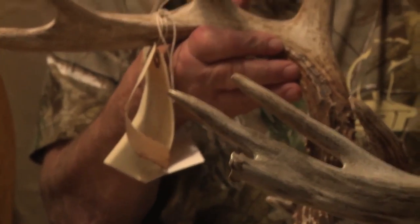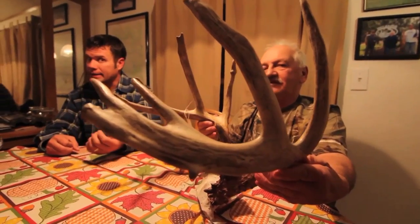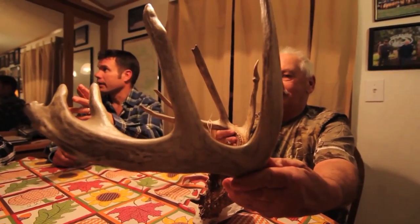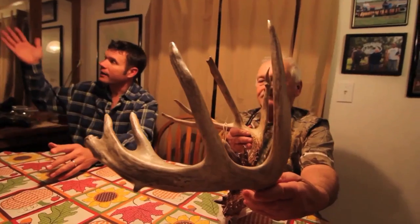What do we got here? Last year, opening day in the evening, I got lucky. We like to grow them big here. Wow, is that a buck? I would say the hunting gods are with me. I don't know how much skill is involved in getting it done.